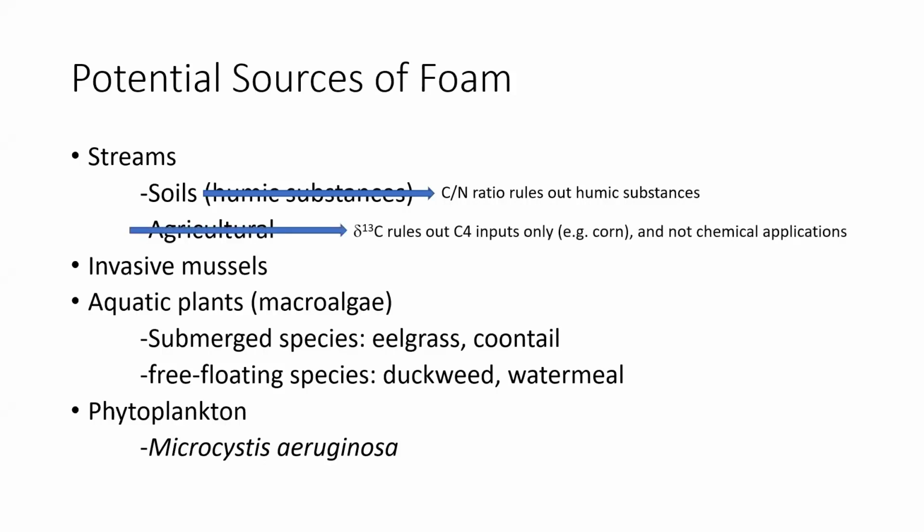We can rule out C4 agricultural inputs because the C13 ratios were so depleted. We can't necessarily rule out C3 inputs, but overall the terrestrial contribution, as we'll continue to see, looks very small. And we were able to rule out any submerged aquatic plants that are grass-like, things that have C4 signatures like the eelgrass. So this leaves us with what we were focusing on anyway, which was the invasive mussels, the macroalgae, now particularly these free-floating species, the duckweed and the watermeal that we found in a lot of these foam samples, and of course phytoplankton.